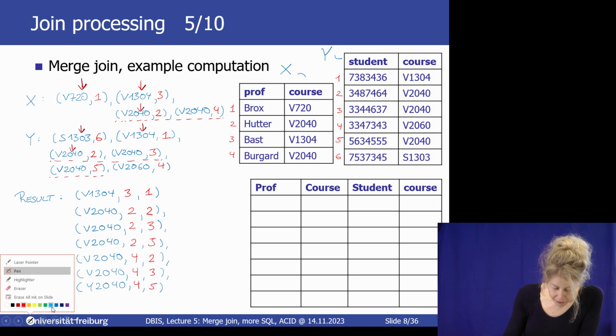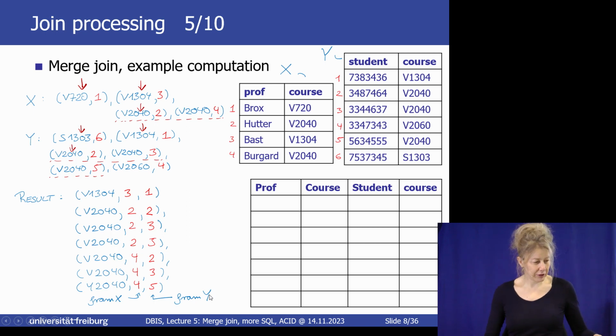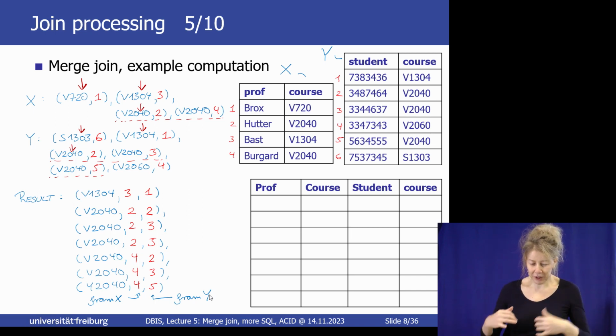So, and this is, let me just also clarify this. This is from X. Wow. Where does this come from? Outer space? Toilet, cooking, inside the body.